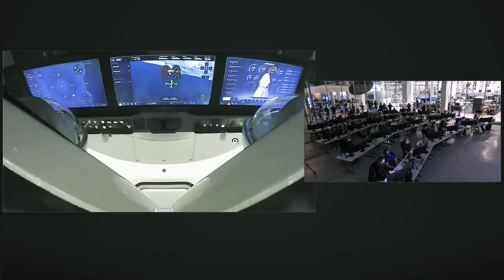What you're seeing right now on your screen on the left-hand side is a live view inside of Dragon, a view from behind the displays. That is Commander Jared Isaacman, and to his right is Dr. Sian Proctor, who was the pilot for this mission. They're now back down on Earth. What an amazing homecoming day for this crew.